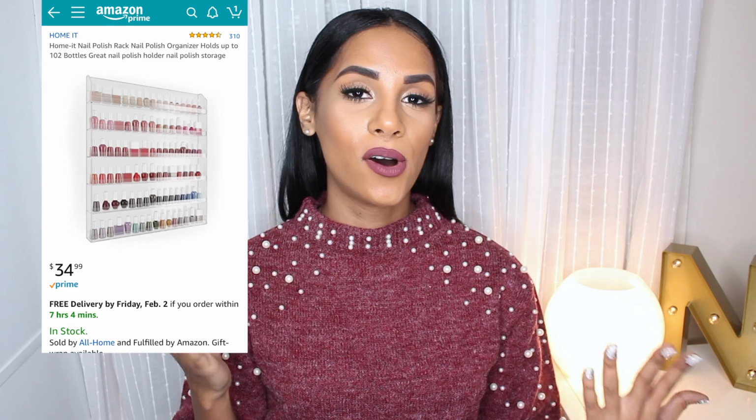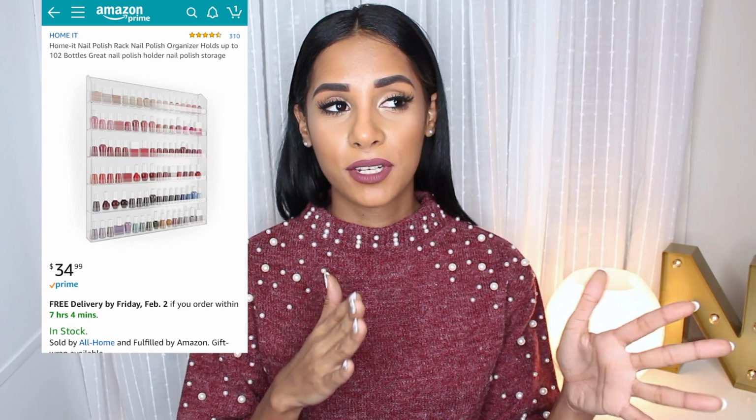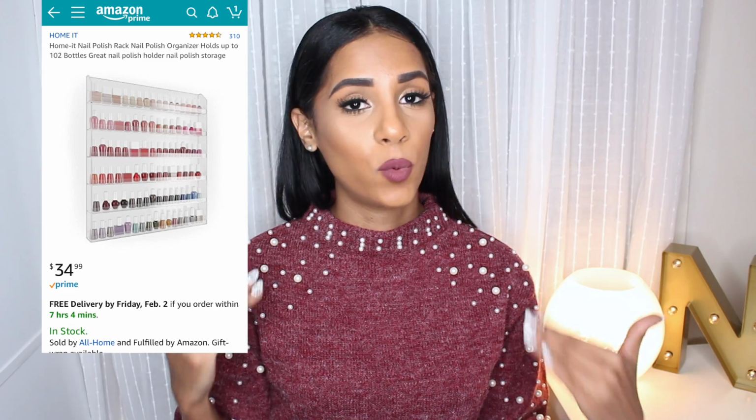So also something else that I can't technically show you guys right now, but I've had as well for a really long time for my room, are my nail polish racks. As some of you guys know, I am obsessed with nail polish. I love nail polish and I have way too many. I actually have to declutter a few because I've just had some for way too long.